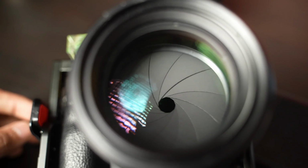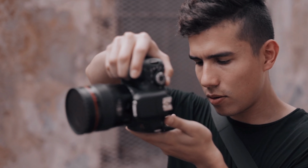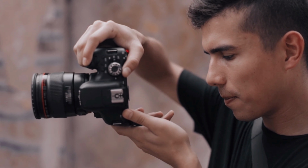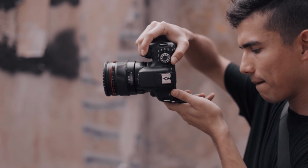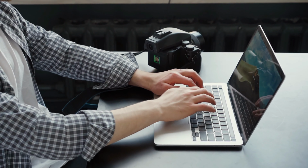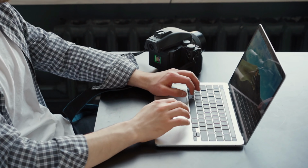Use a rotating turntable to capture all sides of your product. Convert images into GIFs to help showcase product functionality. Upload to e-commerce platforms. Many sites support zoomable 360-degree images. Adding interactive elements boosts engagement and customer confidence.